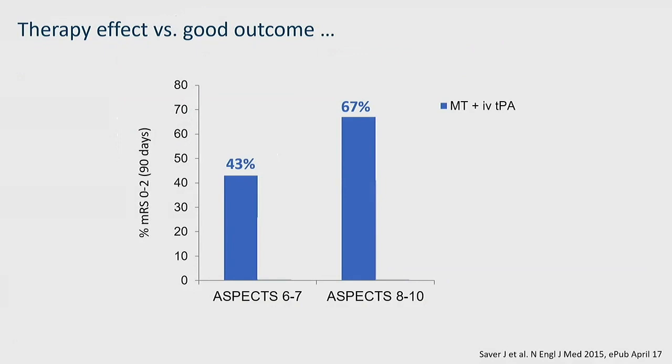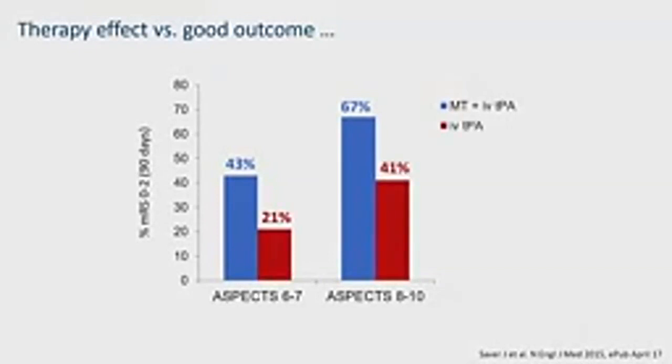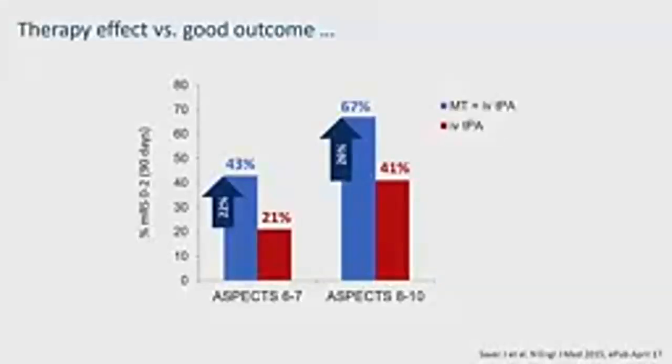Just to put it very simply on the chart here: with thrombectomy and IV tPA together in the SWIFT PRIME study, with ASPECTS of 6 to 7, we have good outcome in 43%; ASPECTS 8 to 10, 67% good outcome. Very obvious. But if we compare this to the IV tPA group, sorry, we have almost the same therapy effect. So it's almost the same difference, because also with IV tPA the patients do worse.